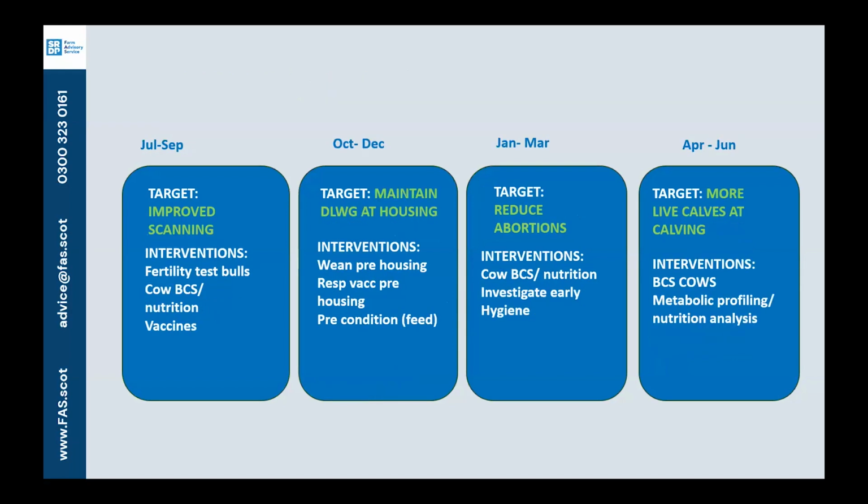Check how we are for time, we're not too bad. And this is a cattle one as well, so it's pretty much the same. Just think about your target. You want an improved scanning, you want to maintain daily live weight gain at housing and the back end. If you're calving in the spring, you want to reduce abortions coming up to calving, and you want more live calves on the ground.